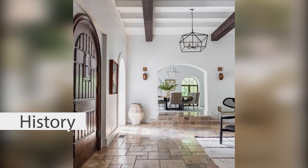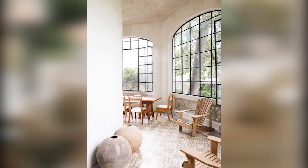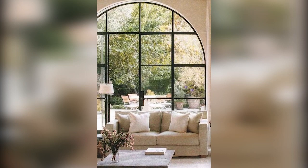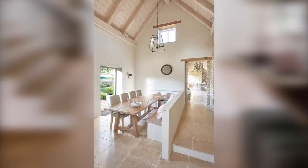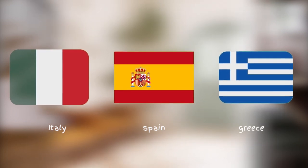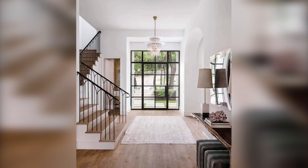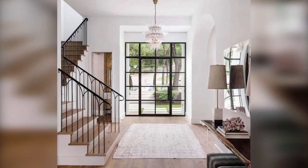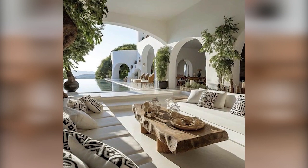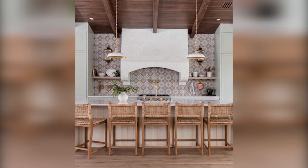History. Before we embark on the principles, let's unravel a bit of history. Mediterranean interior design draws its inspiration from the sun-kissed regions of southern Europe, encompassing Italy, Greece, and Spain, among others. Born out of a confluence of diverse cultures, the style echoes the architectural marvels of ancient civilizations, such as the Greeks and Romans, as well as the intricate detailing of Moorish influences.